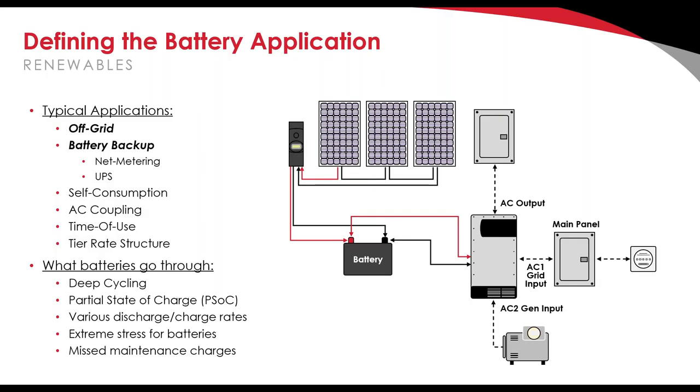Then there are various discharge and charge rates, so you can be charging at 100 amps one time, and then drop down to 10 amps and back up to 200 amps. So the rates vary up and down. Same with discharges, and some batteries have to be capped as to the maximum current they can accept or discharge. So then you may have to modify your equipment to accommodate that, and you lose some of that extra power that you could have used if you had a battery that could accept a higher charge rate. And also, batteries go through extreme stress and maintenance charges. That's just the way it goes, right?